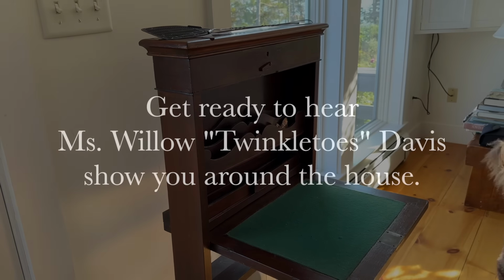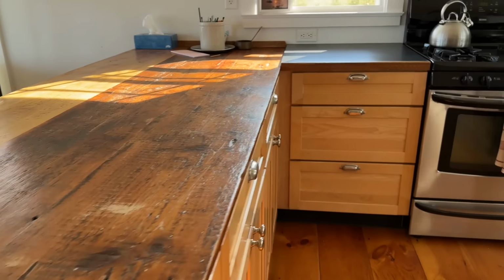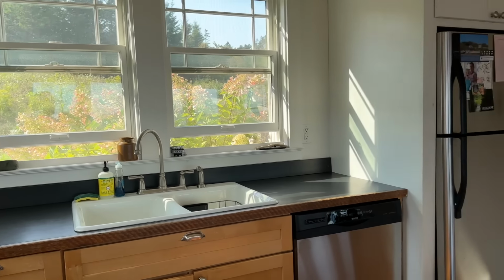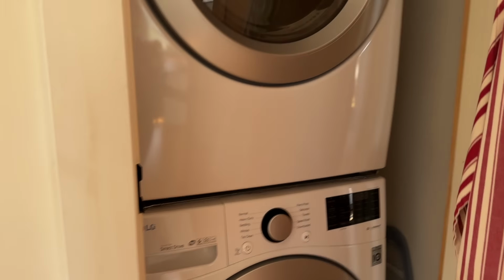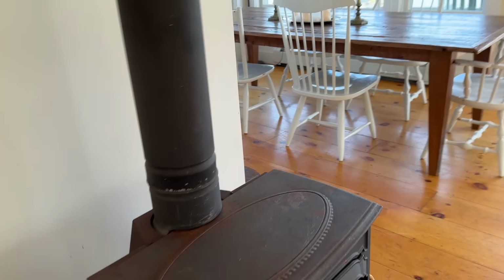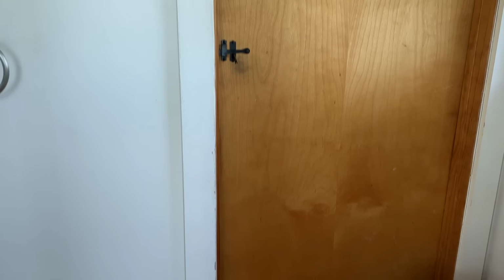That's a great desk. Love the kitchen. Reclaimed wood counters. Washer and dryer, wood stove. What's around the corner here, hon? Little bathroom. This view is killer. Oh yeah, and what's the other door? Basement. Okay.